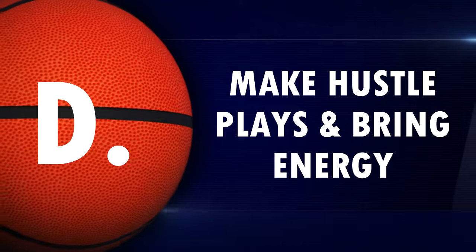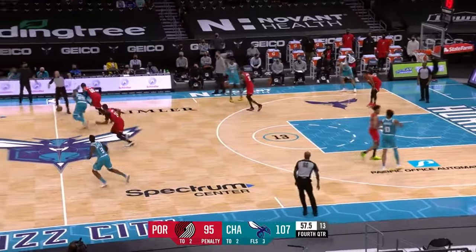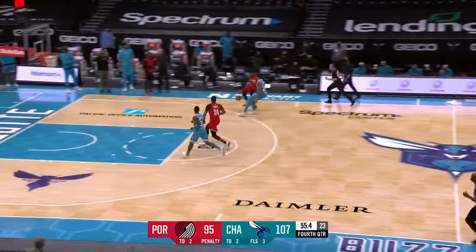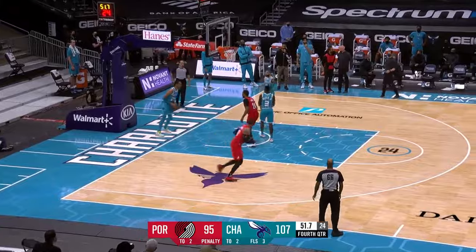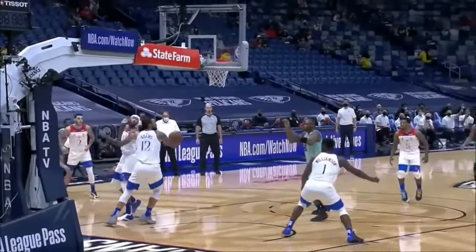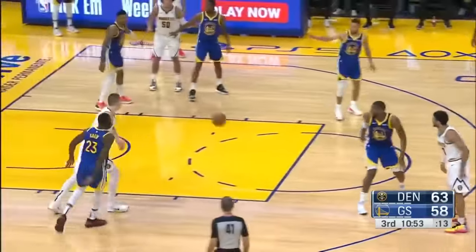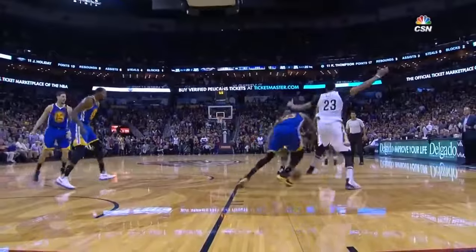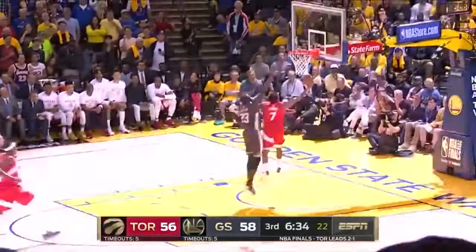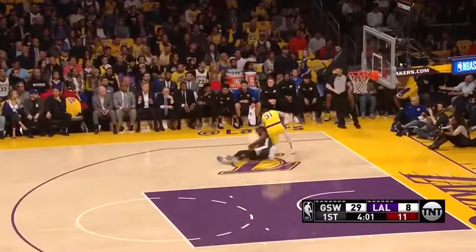D. Make hustle plays and bring energy. As one of the toughest on the team, it's the power forward's responsibility to make hustle plays. The hustle plays may consist of diving on the floor for loose balls, taking charges, and boxing out. A great power forward who is the strongest player on the team is responsible for initiating that energy. Just like your team's selflessness and flow will often begin with your point guard, your team's toughness and energy will often begin with your power forward.